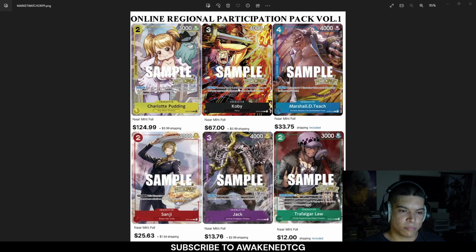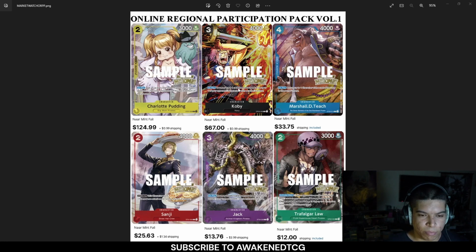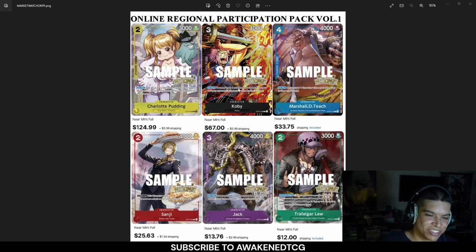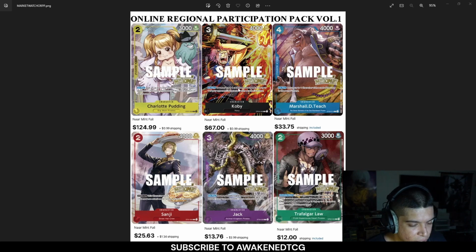And in real life, it's shiny. It looks amazing. Definitely my favorite art. I know people's fan favorite is the Pudding, obviously, but I think the Kobe for me is personally the best one out of this pack of six here. Any waifu card is just going to be inflated. Okay, so Kobe sitting at $67, which is the second highest in this list.